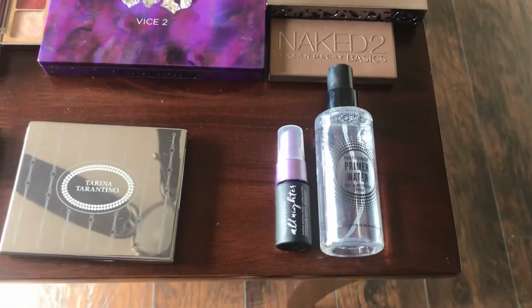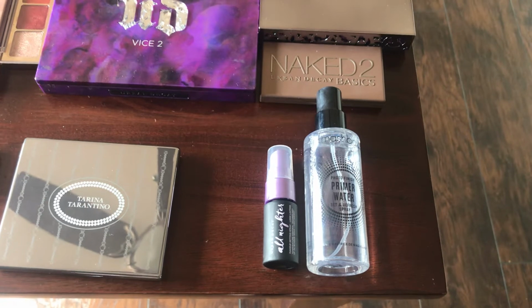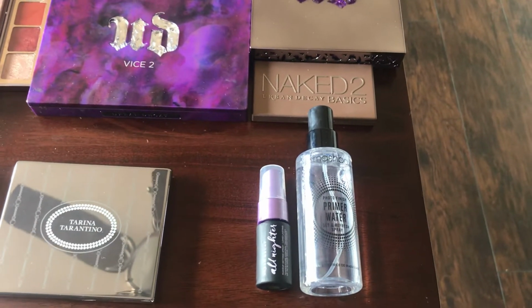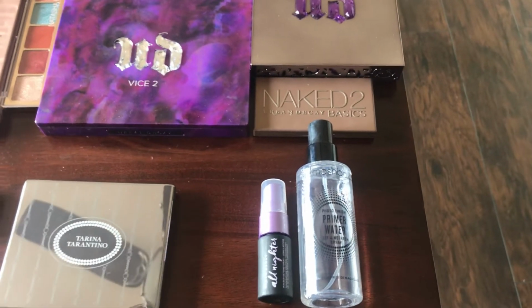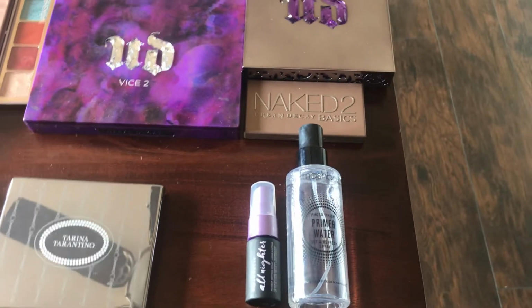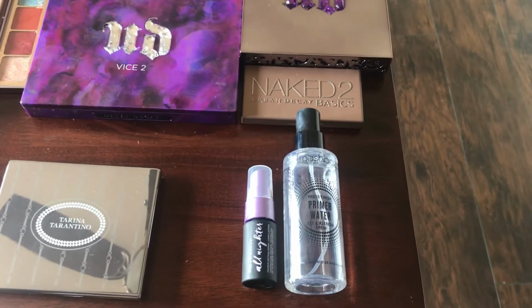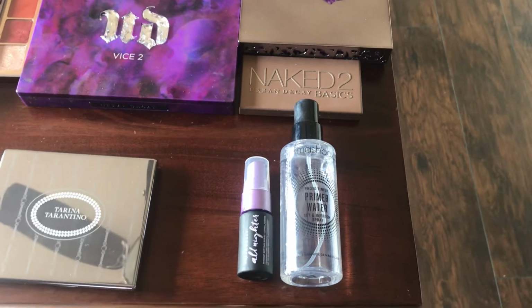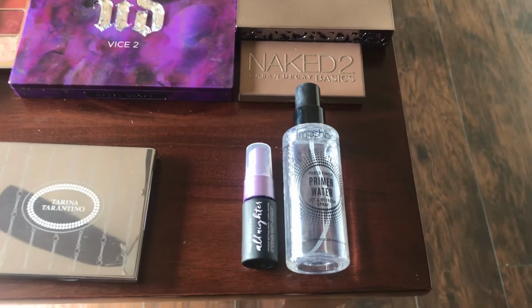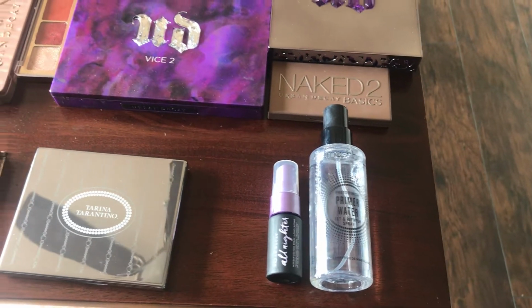So my next category is setting spray. For this category, I currently have 2. I am counting the Smashbox Primer Water as a setting spray, although it could be in the primer category, but I feel like I use it more as a setting spray versus a primer. I kind of use it for both purposes, but for the purposes of inventory, I was going to count it as a spray. So for this category, I have 2, and last year I had 3. So this category has also had a decrease.